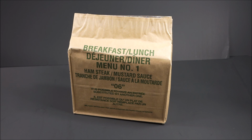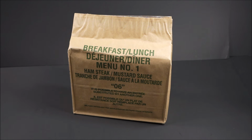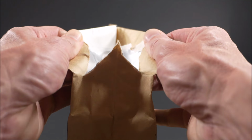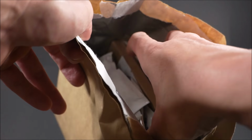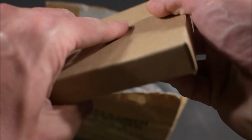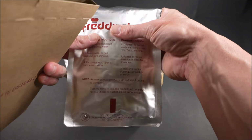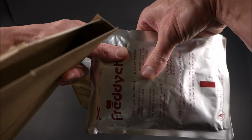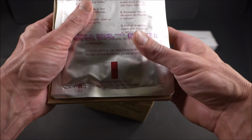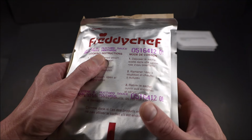The Canadian Forces Individual Meal Pack 06, Menu Number 1: Ham Steak. This was its final year. Let's check it out. Okay, ham steak with mustard sauce. It's not super solid in a sauce, that's for sure. Gosh, Freddy Chef. The retort pouch is in perfect shape. No wrinkles or delamination.